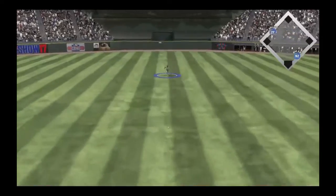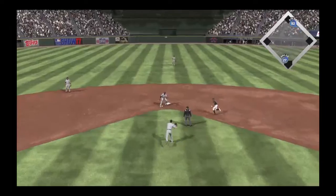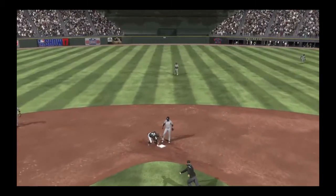Sent on the ground out to second. And that's through into center field. Base hit. Ramos is on his way home. The tag, and they'll get him at second. And with that, the side is retired.